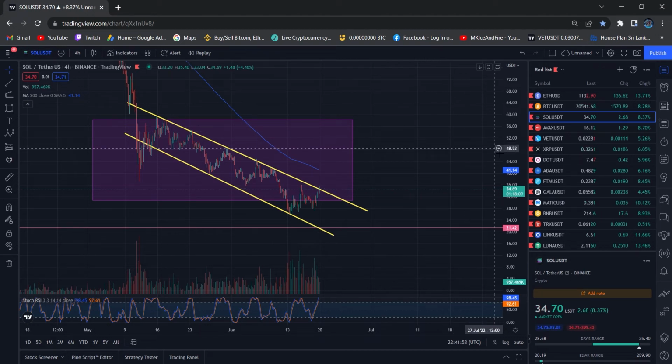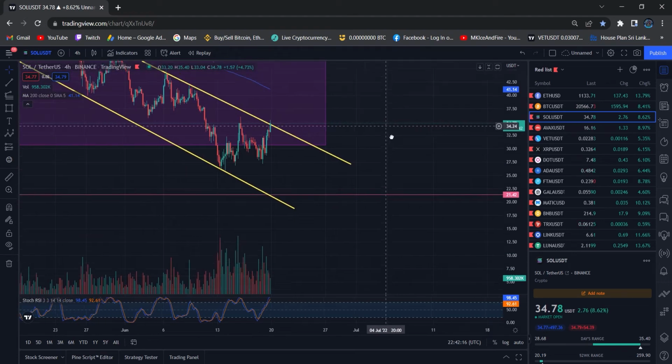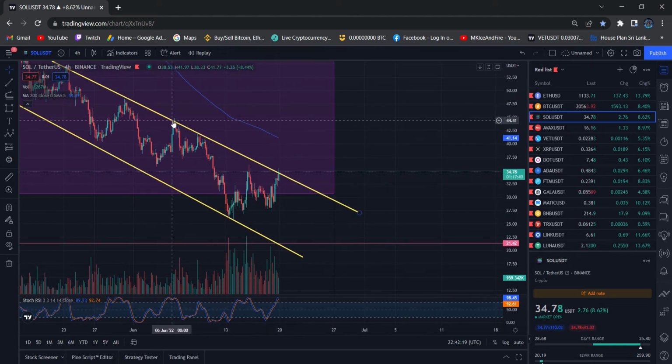Yesterday I shared almost 5 to 6 videos, guys, hour by hour, because yesterday I had free time and I posted because I saw some significant movement. Someone was asking what's going on in Solana. Solana in this price target area is still moving, and we came to the lower part and started to move upside and again dropped. Again we touched the upper level of this descending diagonal, guys.